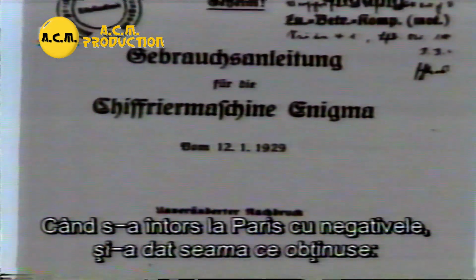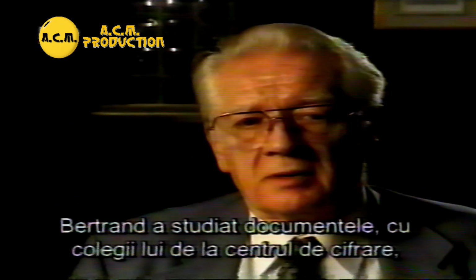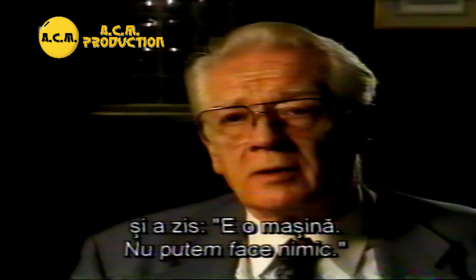Bertrand quickly photographed the documents. When he returned to Paris with the negatives, he realized what he had. He had the key to Enigma. Bertrand went to his own people in the Cipher office, studied the documents and said, well, it's a machine. It's impossible to do anything. Bertrand offered the secrets to the British, but had no more success.